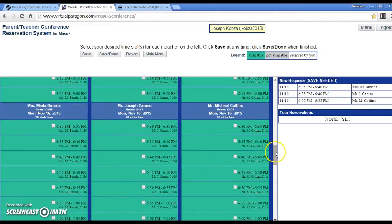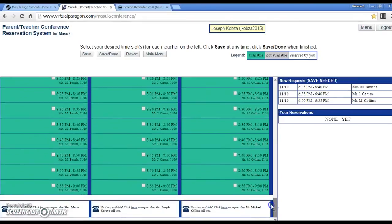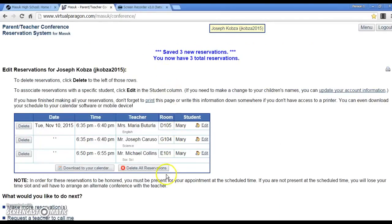So I've scheduled for those 3 teachers at that night. Once I'm all done, I want to go to the top and say Save and Done. Once here, it gives me a few options. If I made a mistake, I didn't want to have these 2 reservations at the same time, it'll allow me to go in and delete reservations. It'll allow me to download to my calendar, whether it's Android, iPhone, or Outlook. There'll be directions there. I'm not going to do that for now.